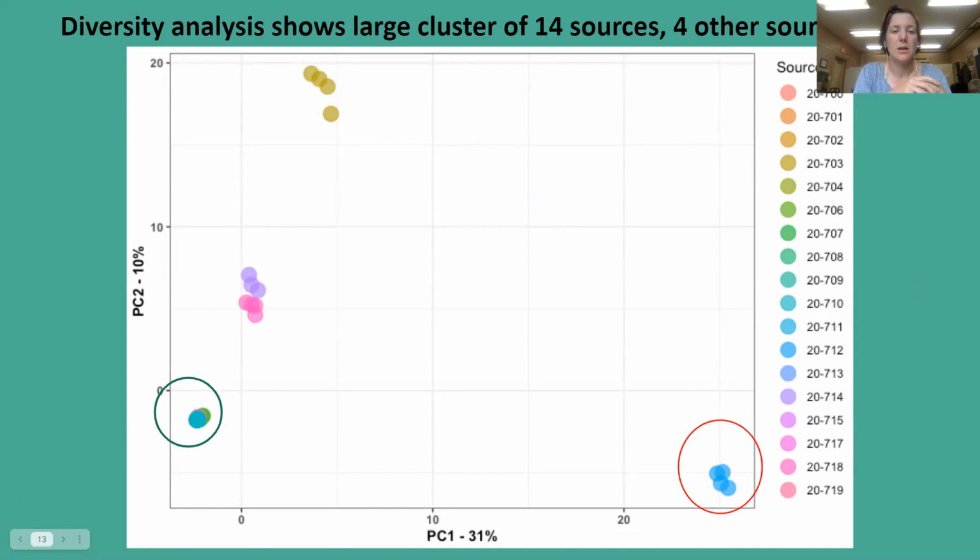And so you'll see those different colored dots are all my 18 sources. And this is called a principal components analysis. What it does is draw out as much diversity as can be found in the data by contrasting all of those genotypes, and maps out how things are related. Along the x-axis, that first principal component, we're able to parse out 31% of the diversity present across all of those seed sources. And along the y-axis is a second component, and that is explaining 10% of the total diversity. What these sorts of graphs show us is how closely related seed sources are.